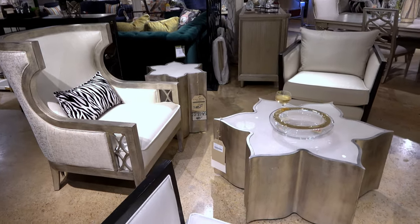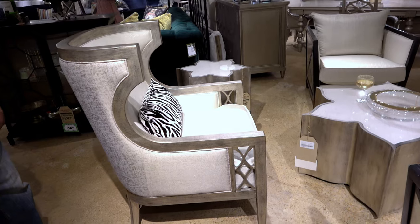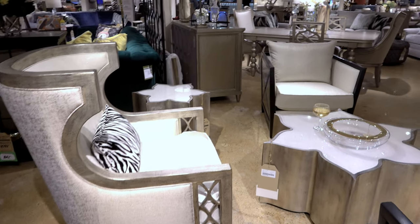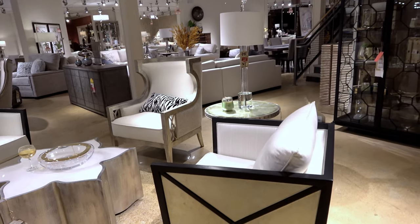Now, in this particular case, I know about what size and shape I need for my space, but I really don't know what style of chair I'm looking for. I'm just seeing what's out there. And if I find something that really speaks to me and will fit my space, I'm just going to go for it.